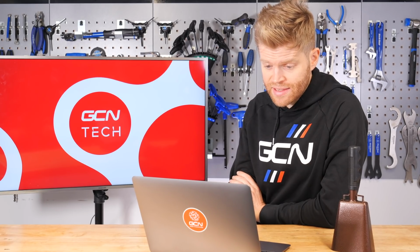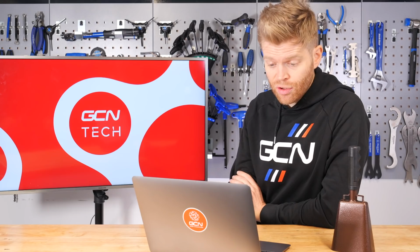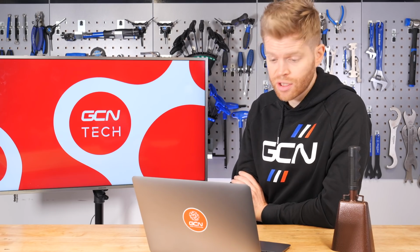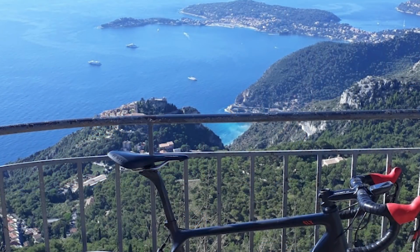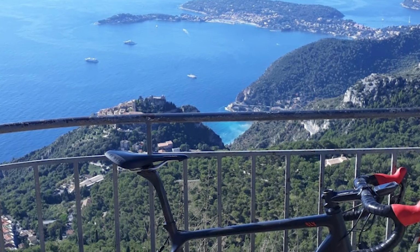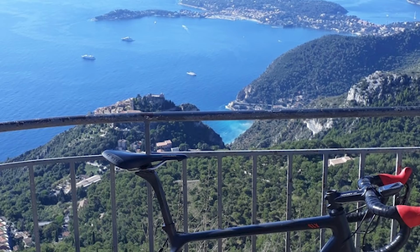It's a nice. And finally this week we've got Elias, who says he's somewhere near Nice in the direction of the Col de la Madone. You're actually not in the direction of the Col de la Madone, that's behind you right now. That's looking down onto Ez village, which is one of my favourite places in the entire world. Absolutely beautiful place on the Côte d'Azur, and pretty incredible place actually.